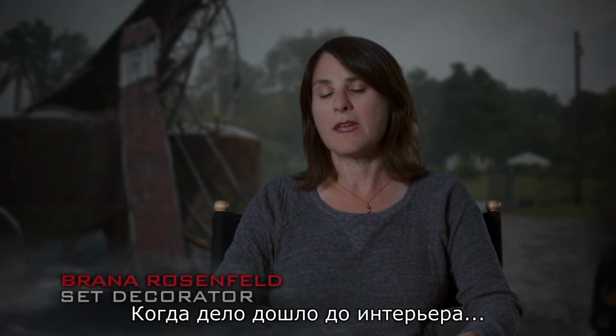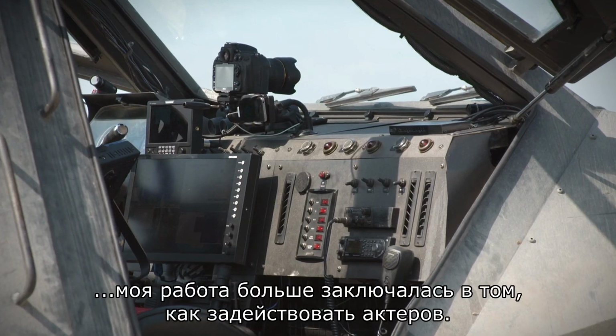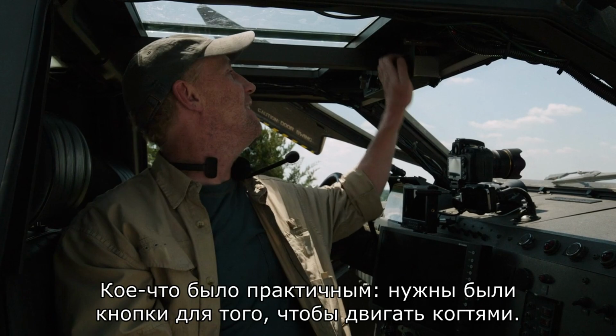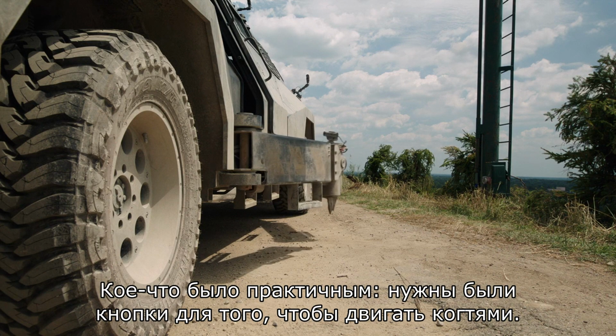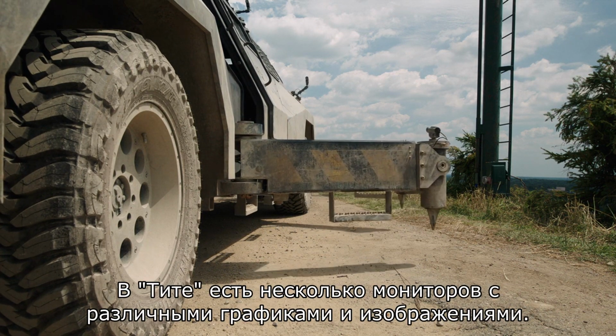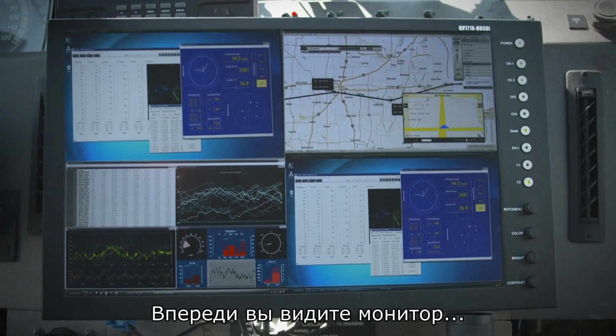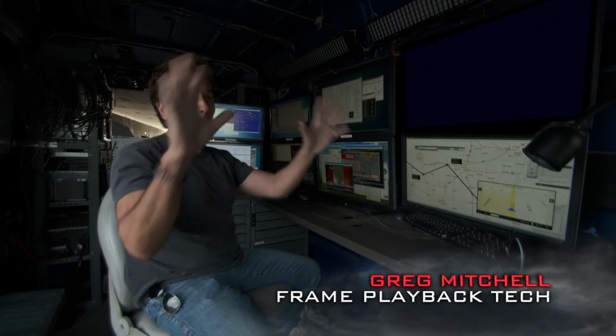And then when it came to the interior, my job was much more about how the actors are going to keep busy in there. Some of it's very practical. It's about having a button for the outriggers to move. There's various monitors around the Titus that show the graphics. There's a quad monitor in the front that has 4 different images on one of the monitors.